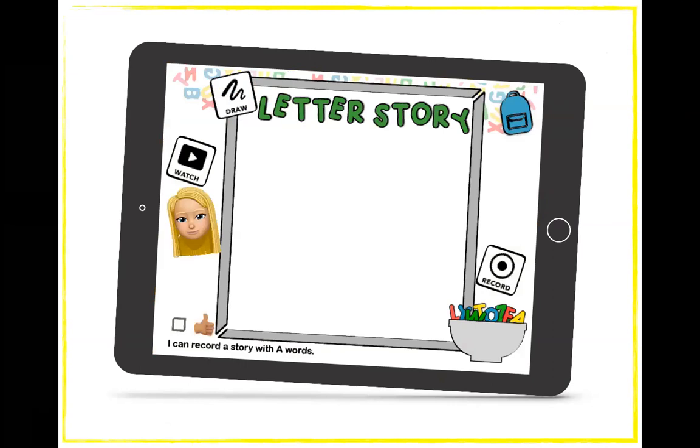Or let's incorporate listening, drawing, and speaking skills with this one activity titled Letter Story. To create a slightly more engaging task, I use my Memoji recording for students to listen to a story using our letter of the week, draw what they hear, and then record themselves explaining their drawing. Yet another fun way to incorporate vocabulary and positional words.